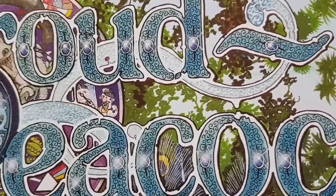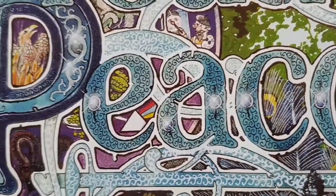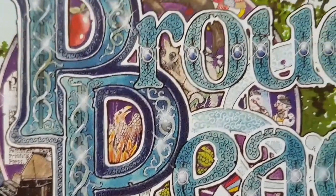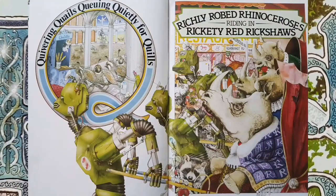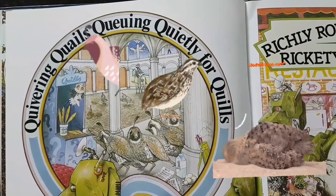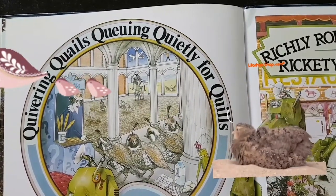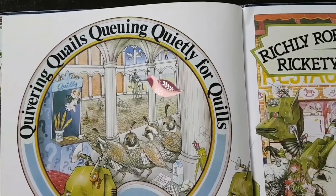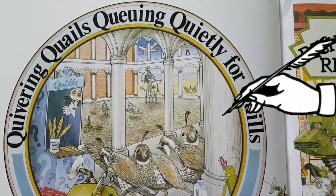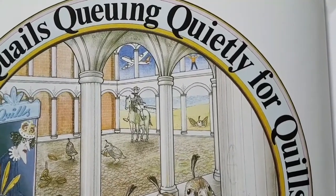And what can we see behind there? Quivering quails queuing quietly for quills. If you're quivering, you're kind of shaking, so maybe they're a bit nervous. And they're queuing up in a line, just like you do sometimes. But they're trying to get a quill, which is what people used to use to write with. They would sharpen the end of a feather and dip it into some ink.